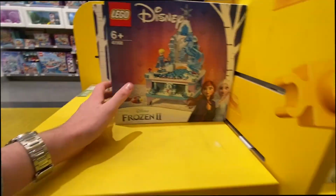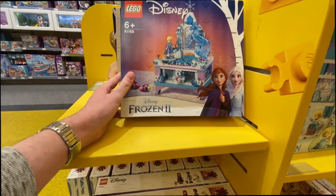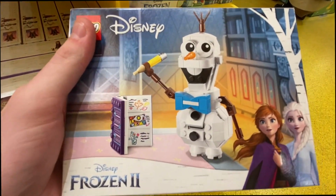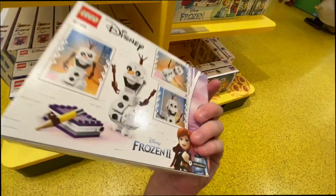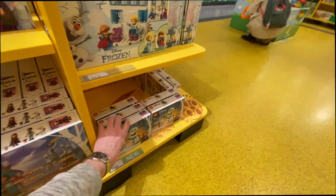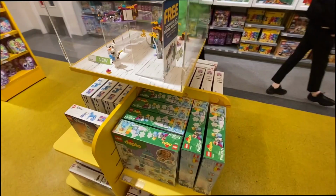Almost forgot about all the brand new ones, the Disney Frozen 2 sets. This one here is cool. Olaf. He's got a printed book there. That's cool. It's about the size of a battle pack sort of thing, so he's cool, but we're not gonna pick him up.